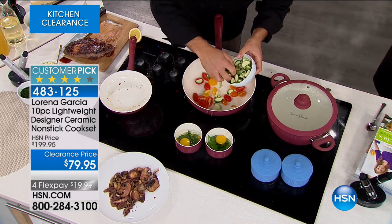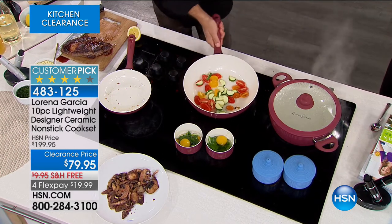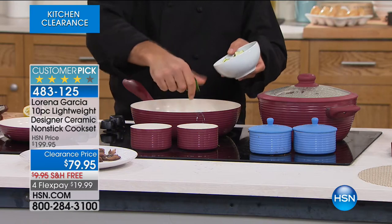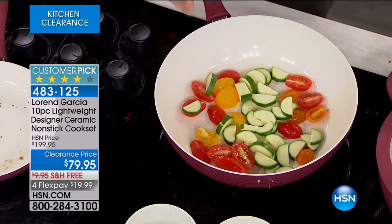So you have your silicone handles, which are ergonomic. It's going to feel great in your hand. And because it's the cast aluminum, it's not going to feel like cast iron. It's going to feel real nice. The weight's going to be perfect in your hand.